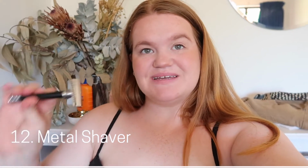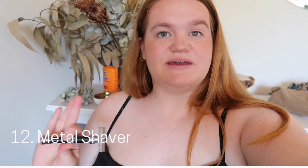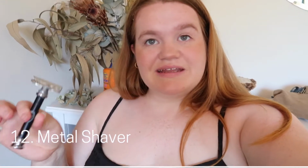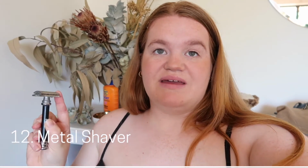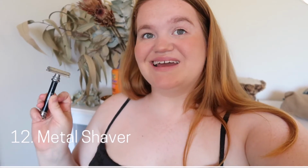So my next bathroom tip is to use a steel shaver. This one I got from the shaver shop here in Australia and I've had it for about 2 years now. They are a very close shave, so a little bit scary when you first start, but just make sure you're lying down, sitting down. It makes it a lot easier. They are completely recyclable. They're metal, so they can go in metal recycling. The blades are also metal and come in recyclable paper packaging, so no plastic is wasted in my shaving skincare routine.